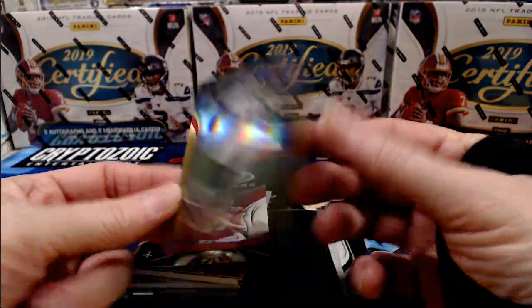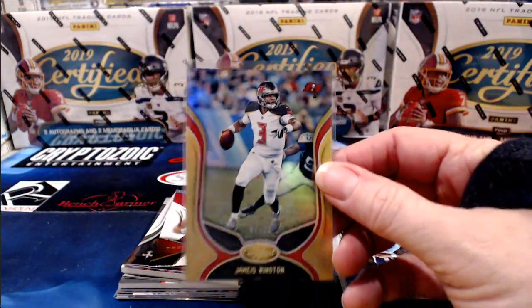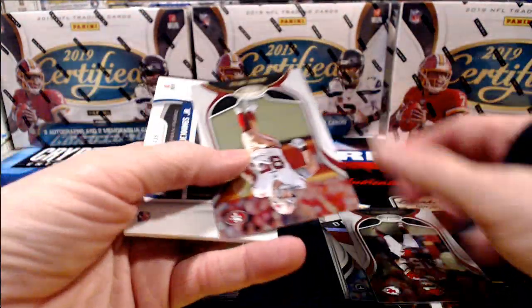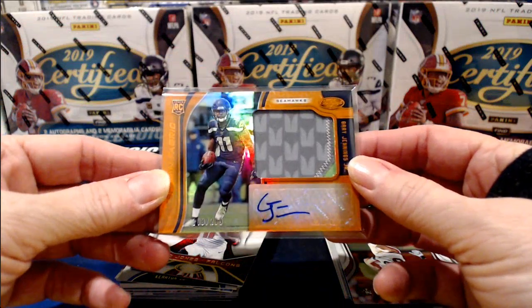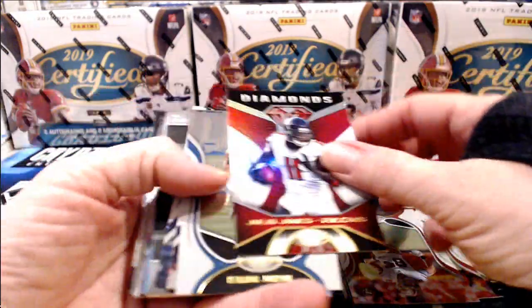Tampa Bay Buccaneers and Jameis Winston. That's number 25 for the gold parallel. I think that's the first gold loose card anyway that we've seen tonight. But if we see more, they will also be to 25. Gary Jennings Jr., Seattle Seahawks, to 299, relic and autograph.